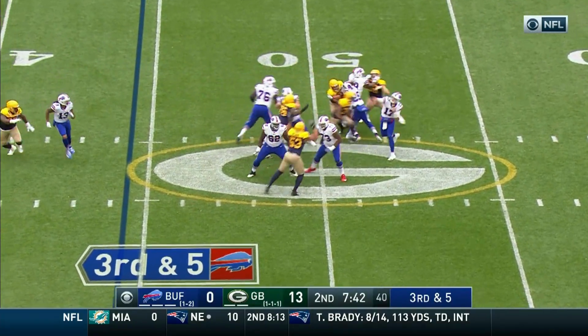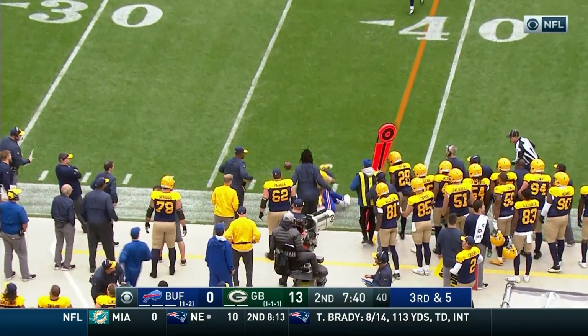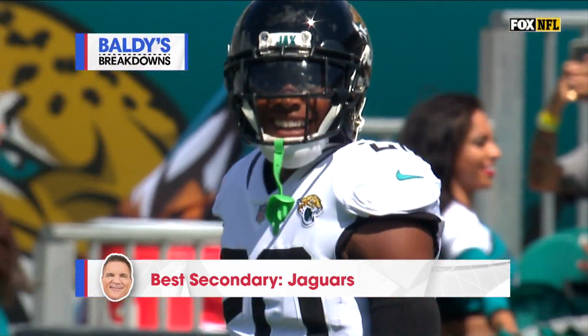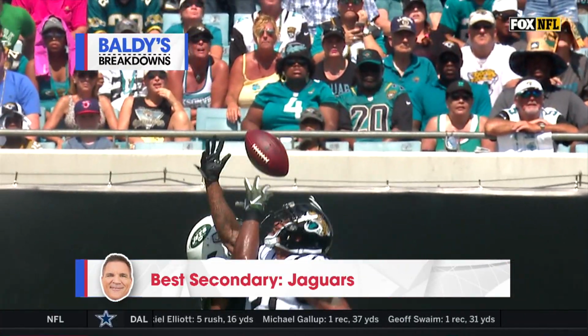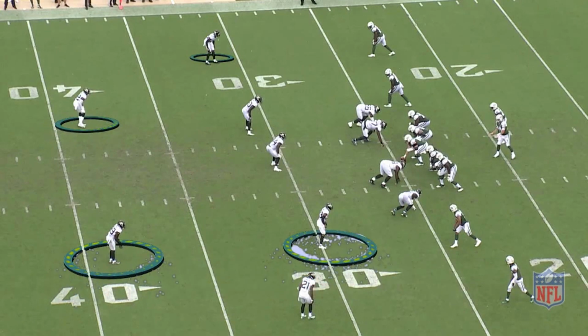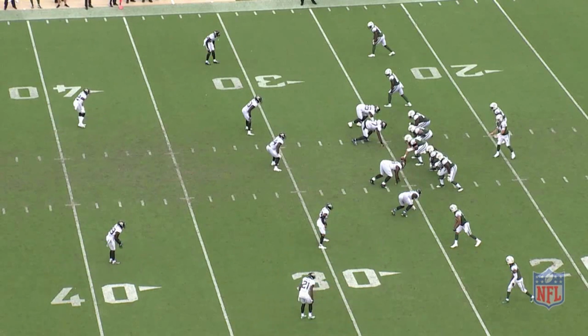3rd and 5. Allen fires it to the outside. Lunging attempt. It's broken up. Let's meet the best secondary in the NFL right now. It belongs to the Jacksonville Jaguars, led by Jalen Ramsey, Barry Church, Tayshaun Gibson, Tyler Patman last week in the slot, and A.J. Boye. Now, against Sam Darnold and the Jets, they're in zone coverage.